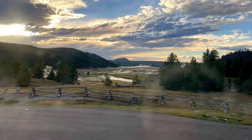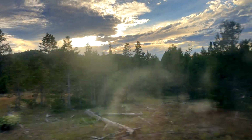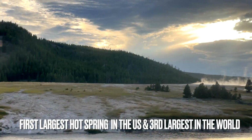Some call the Grand Prismatic Spring the Yellowstone Rainbow Hot Spring. This spring is colorful. If you check Google, you can see the top shot of the said spring, with its so beautiful colors. It's the largest hot spring in the US and third largest in the world.